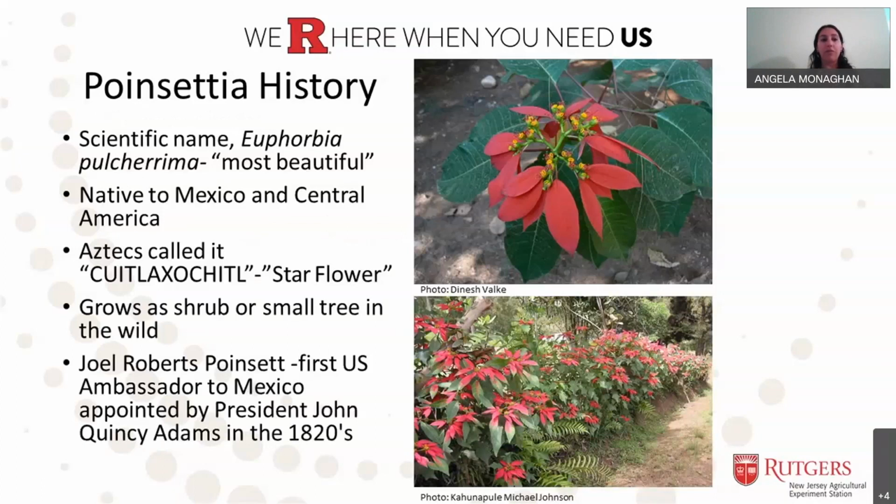The scientific name is Euphorbia pulcherrima. Pulcherrima means most beautiful. It is a gorgeous plant, and it's native to Mexico and Central America. So it is a more tropical plant and will not survive outdoors in the winter. But the Aztecs used to call it Cuitlaxochitl, which means starflower, and they used it in a lot of their decorations around the time when the bracts would form the beautiful colorations that you see. And it grows wild as a shrub, and in a lot of tropical, subtropical areas, they'll use poinsettias as a hedgerow, and it's absolutely gorgeous.